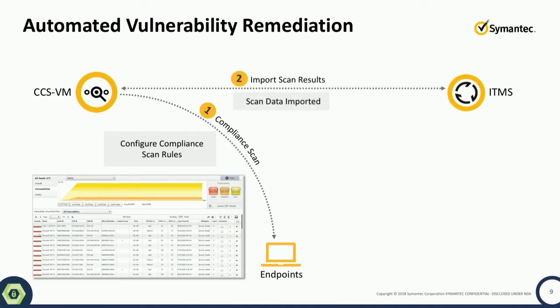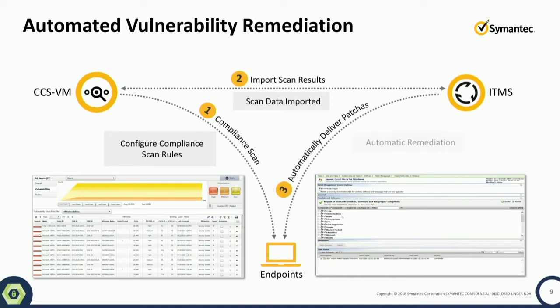Imports that information into IT Management Suite, and then at the end of the day, will allow you to automatically deliver the patches out there to those endpoints, right? So this is a really automatic way of setting that up and being able to deliver vulnerability-based remediation out there to your endpoints. So again, a very nice use case, especially for being able to compress if you've got a WannaCry, another ransomware attack. We can't wait 30 days anymore for those to get out in the environment, right? This can really compress your time frame to getting those white-hot vulnerabilities remediated within the environment.